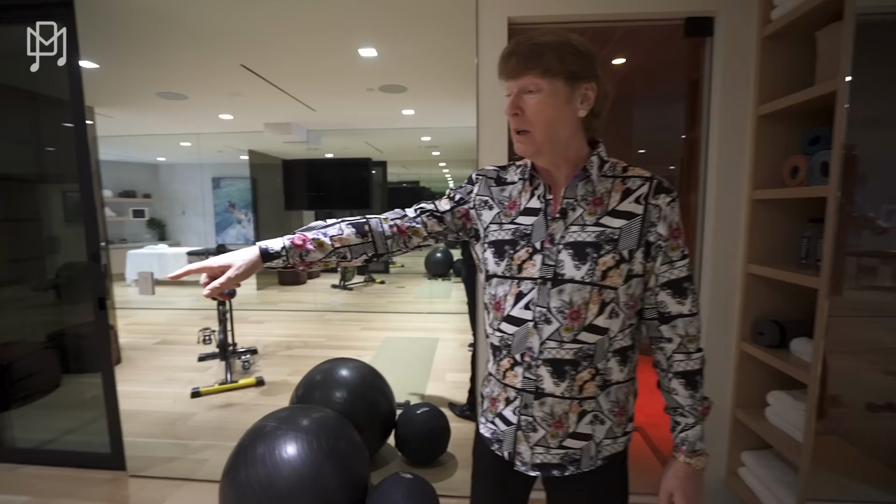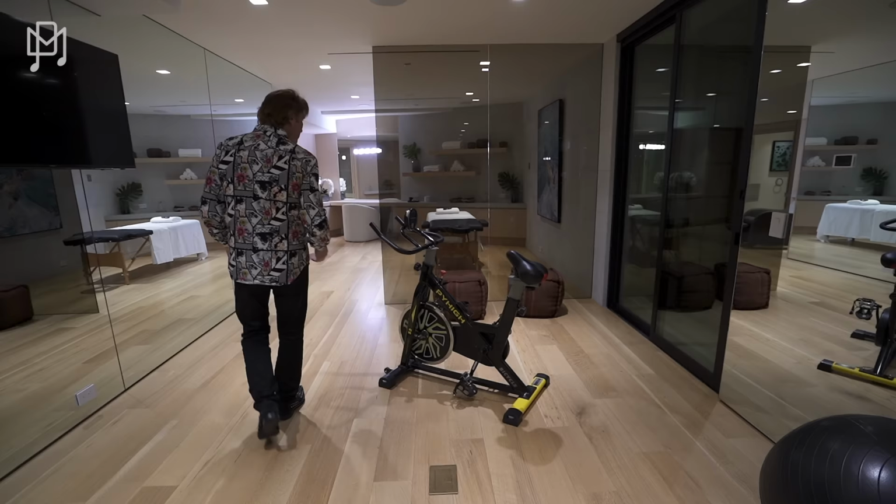Okay. Come out and you sit on the bike and you do your whatever it is you do. I don't know who's been sitting on that bike, but it looks like they enjoy riding way too much.